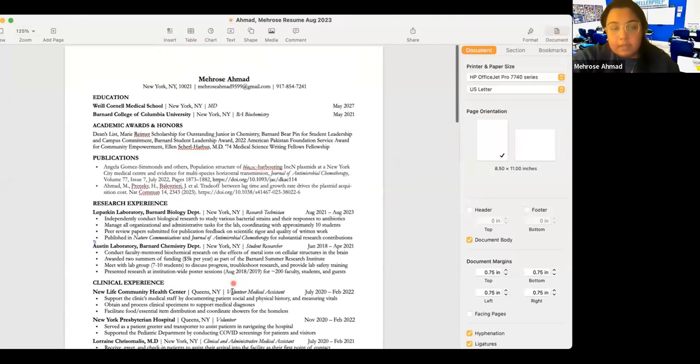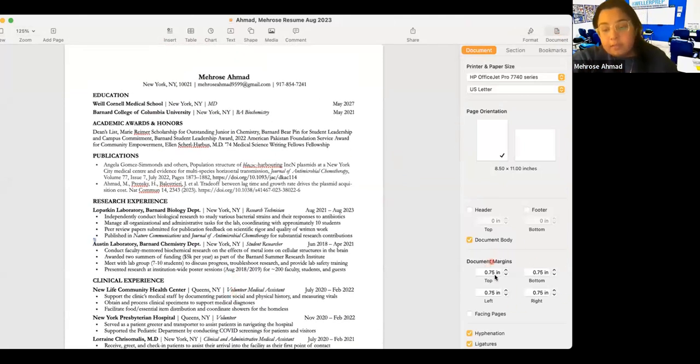For my resume specifically, I have the margin set to 0.75 inches. For a high school resume, I would recommend starting with 1-inch margins. Unless you've had the ability to partake in a lot of activities, then I might change the margins there. It really just depends on the balance between readability and showing your activities.